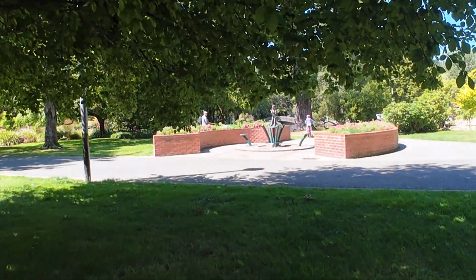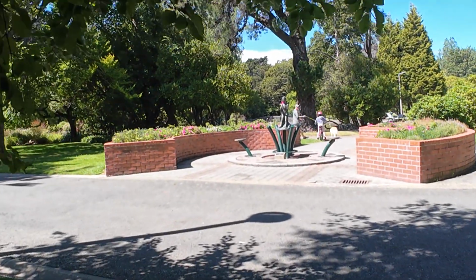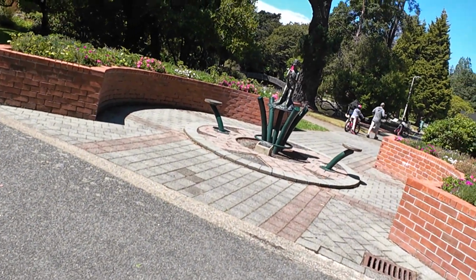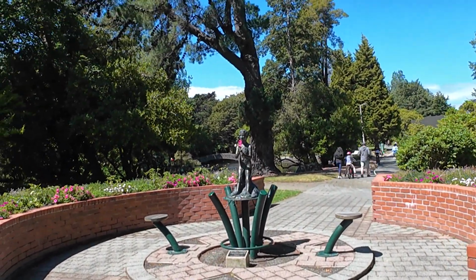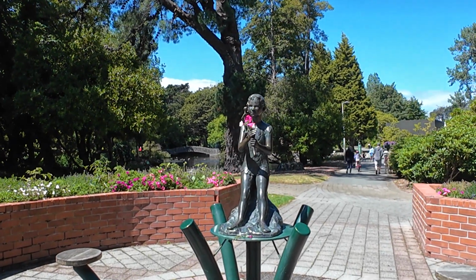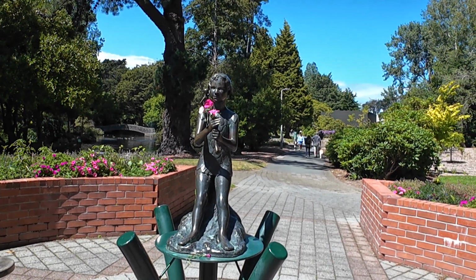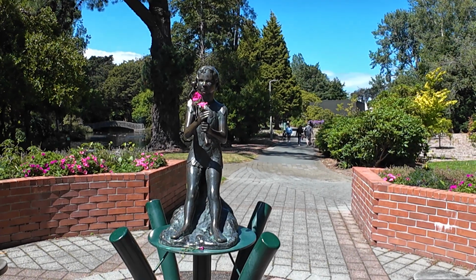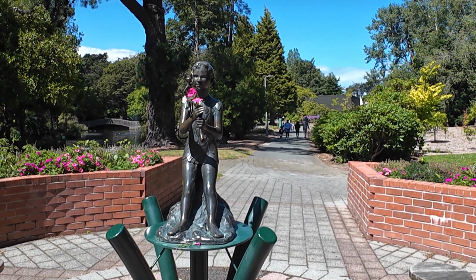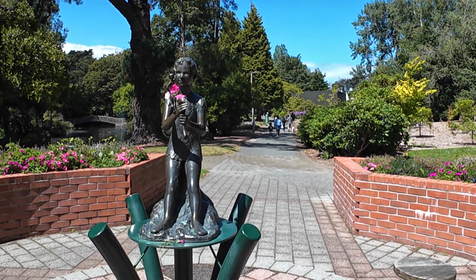So here we are. We're going across to a sculpture. We've got public art dotted about, and this is one of the iconic ones, Peter Pan and Tinkerbell. In 1968 it was placed into position, funded by Miss E.W. Bellamy in 1948. So it was funded in 1948 but placed in 1968.